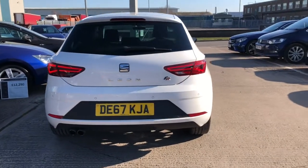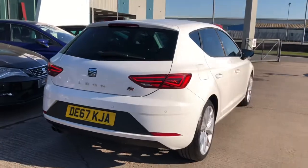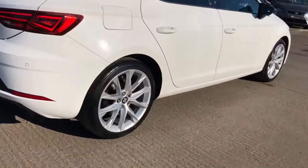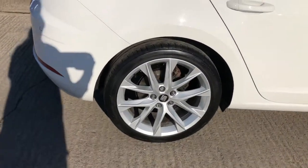This is a 5-door vehicle. It's done 40,243 miles, so quite reasonably low miles. It's a 2017 registered vehicle, and it is a petrol vehicle as well.